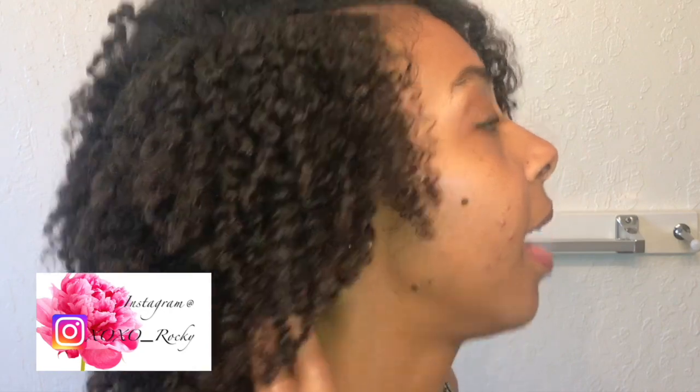As you can see, I have some texture on my skin. I have some hyperpigmentation. Since I've started, this is the worst my skin has looked. And then also on this side, I have some hyperpigmentation and I have some texture on my cheek area.